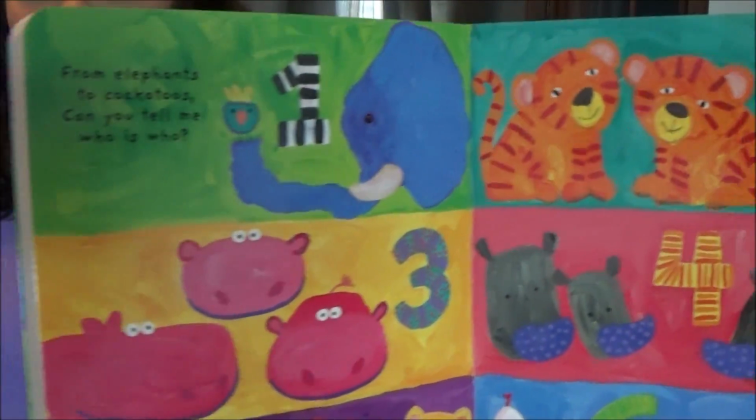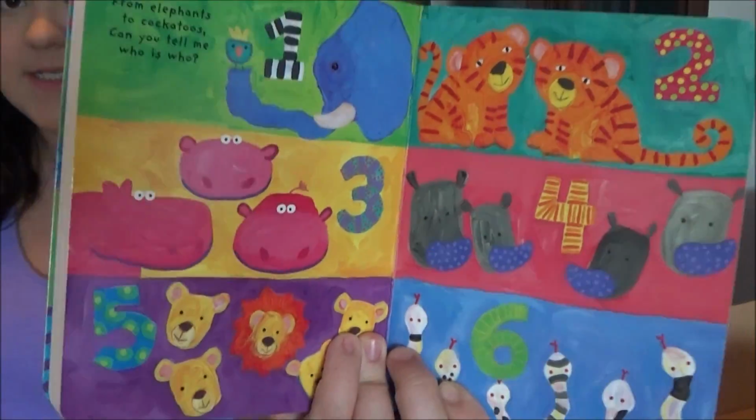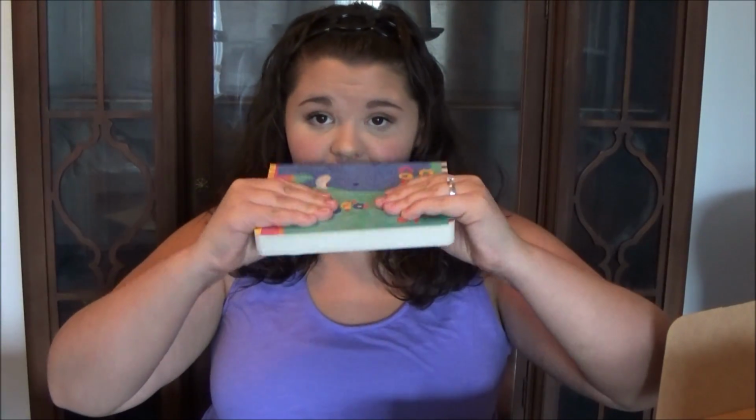It's a really interactive book. You know, it talks about the animals and it says, can you tell me who is who? It's just a really nice interactive book. It's really sturdy and hard. I can't really make it bend, which I like. Like I said, I love the illustrations. Very colorful, very bright. So always happy to see a book.